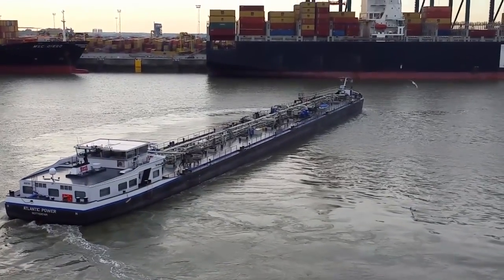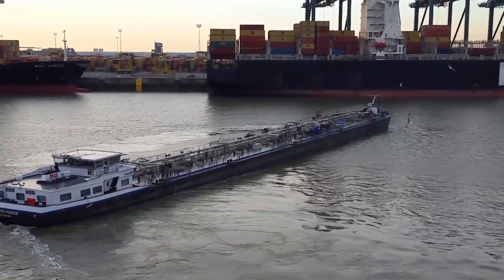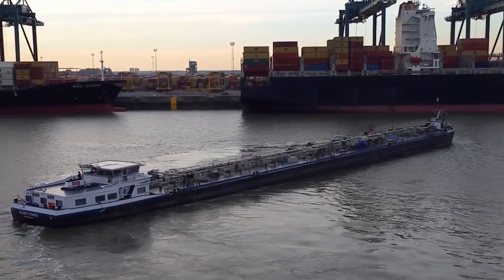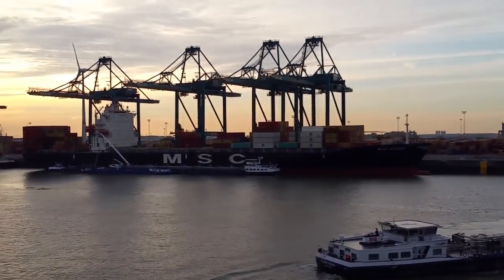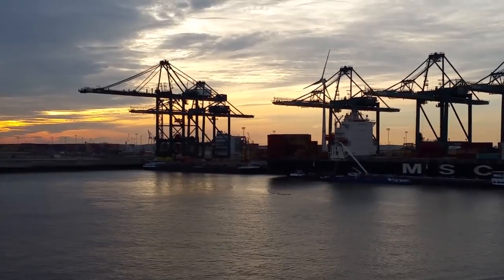So we're all finished fueling. There goes the barge. It's called the Atlantic Power from Rotterdam, Holland. So the day is about over here. Been working since 3:30 a.m. So I'm gonna go enjoy this Halloween evening in my room after I have dinner and just relax for a while.